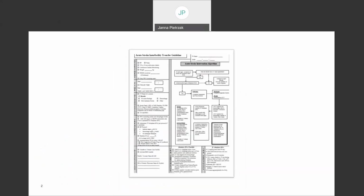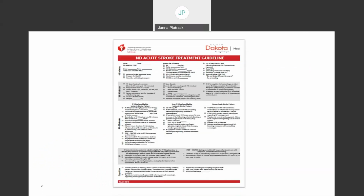All right, so here is the first slide. I'm sure you have access to the visuals for this. This is our previous acute stroke guidelines, and this will be replaced by our new acute stroke treatment guidelines that you have in front of you right now. The way we organize this is based on the timeline and based on the type of stroke that you're going to be seeing. We will walk you through this the next 10-15 minutes as best as we can.